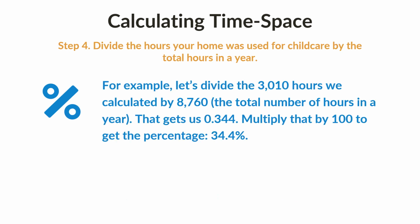For step 4, you'll divide the hours your home was used for childcare by the total hours in a year. For example, let's divide the 3,010 hours we calculated by 8,760, which is the total number of hours in a year. That gets us 0.344. You'll multiply that by 100 to get the percentage, which is 34.4%.